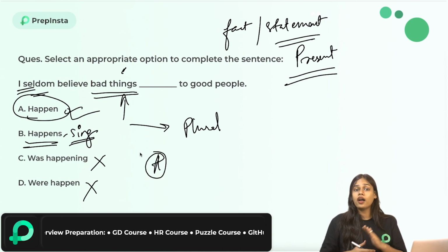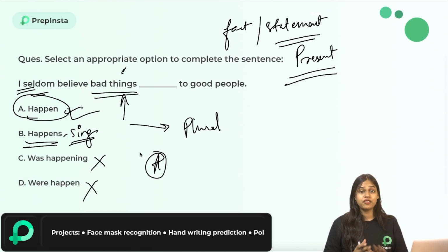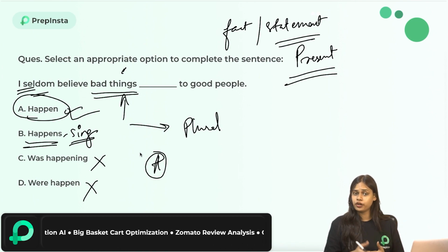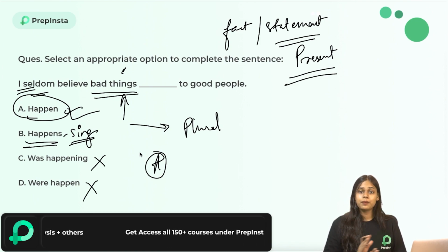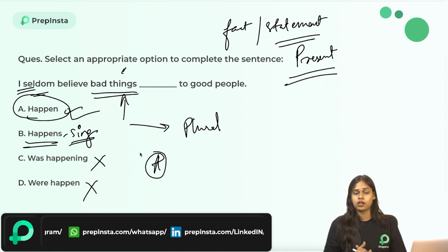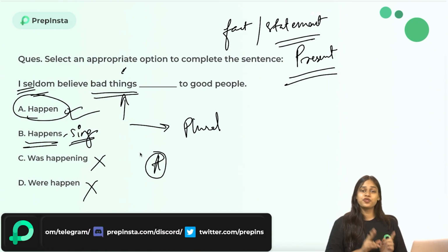I hope you are trying to solve the questions along with me. If not, please do that. Once I'm presenting you the question, you can pause the video and try to solve it on your own. Take 10 to 20 seconds for each of the questions. Take that time, try to solve it, and then look at the explanation and see if you have the correct answer, if you have the correct methodology or not. All right, so that is how you prepare with us. All right, let's move to the next question.